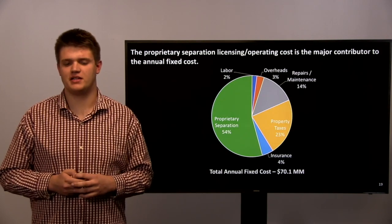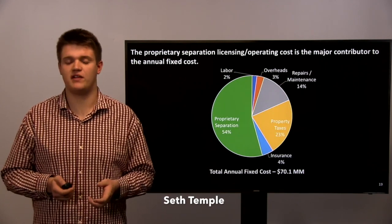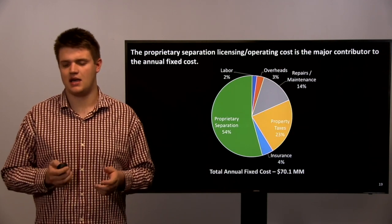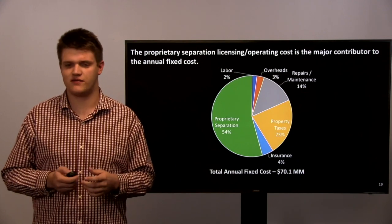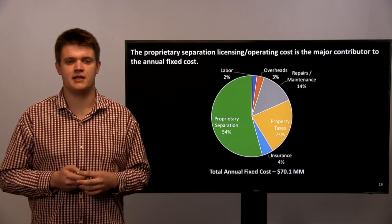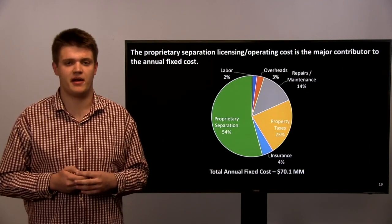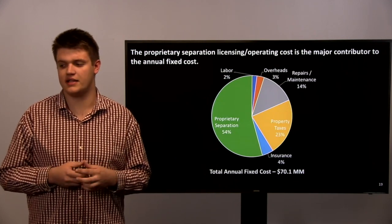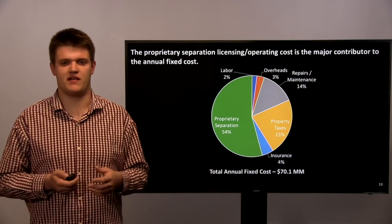For our plant, we determined the total annual fixed cost to be $70.1 million, with 54% of that coming from the proprietary separation technique. And that 54% accounts for the licensing and the operating costs for our proprietary separation. In addition to the proprietary separation, the rest of our costs come primarily from property taxes and repairs and maintenance, with the remainder coming from labor, overheads, and insurance. As I mentioned, the total annual fixed cost was $70.1 million.